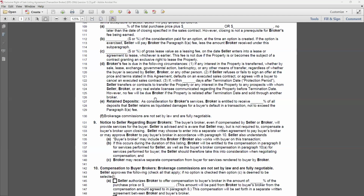Okay, so somebody comes to see the property. They don't make an offer during the listing period. It expires. You're in the termination period. That person contacts the seller directly, or that person working with a buyer's agent contacts that seller directly, puts an offer on the property. It's accepted by that seller. They owe you the money, because that buyer was procured during the time that the property was listed.